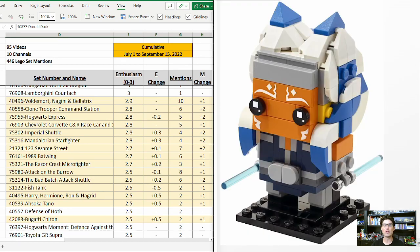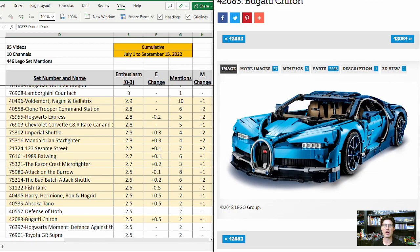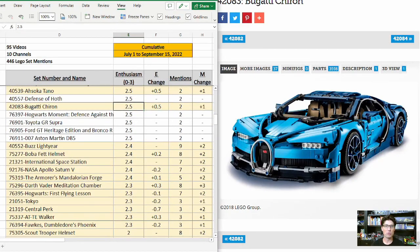Ahsoka Tano, a great character. I'm watching Clone Wars again right now. What a blast. It's a small set, so you gotta sell a bunch of units, but it will do well in retirement. 42083, the first super large Technic supercar. I don't have this yet, and I want it, and I'm worried I'm gonna have to pay a premium in retirement. It got its 2nd mention, up to 2.5. It could do pretty well in retirement.